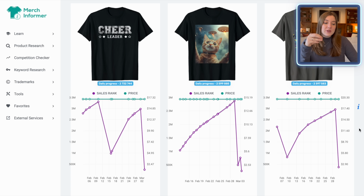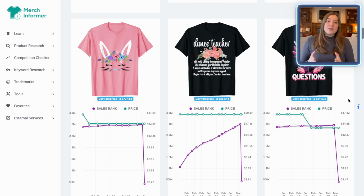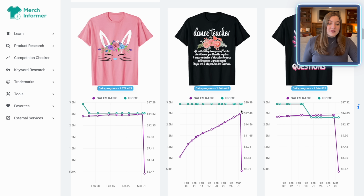So what we can do is scroll through some of these pages and take note of some of the niches we are seeing that we could potentially also tap into. Now, what you'll find as a print-on-demand seller is oftentimes anything that people are very passionate about. So things like hobbies, careers, their pets, their kids, they want to spend money on and they want to show off.